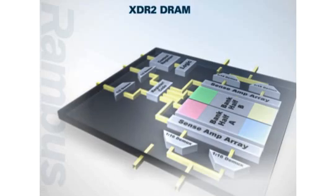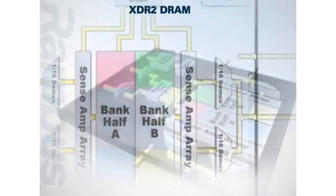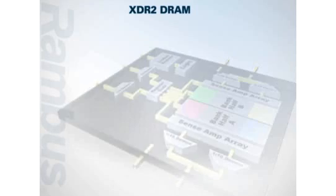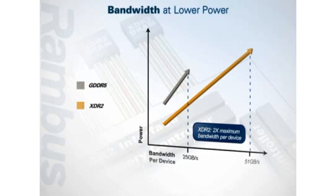At the heart of this architecture is the XDR2 DRAM. When operated at full speed and a 32-bit wide configuration, a single XDR2 DRAM can provide over 50 gigabytes per second of memory bandwidth. That's equivalent to the memory bandwidth of 8 to 12 DRAM devices used in current-generation graphics cards or game consoles. In fact, XDR2 DRAM delivers twice the bandwidth of GDDR5 graphics memory and does so with far better power efficiency.